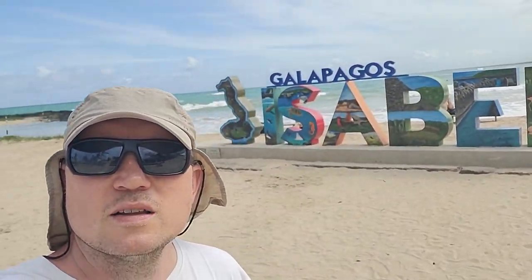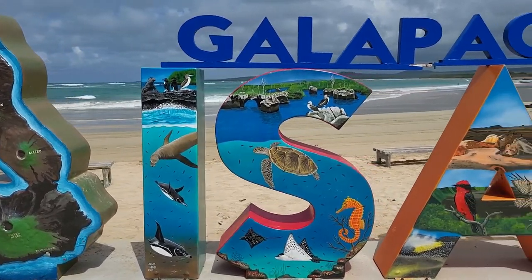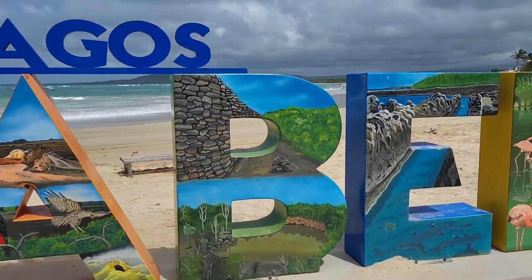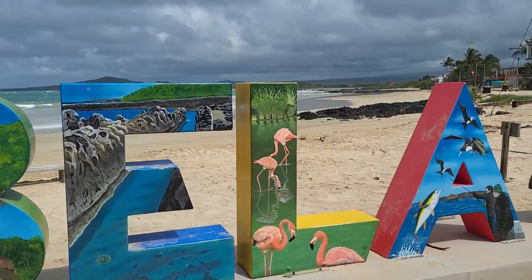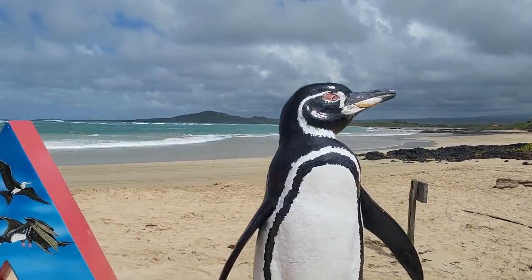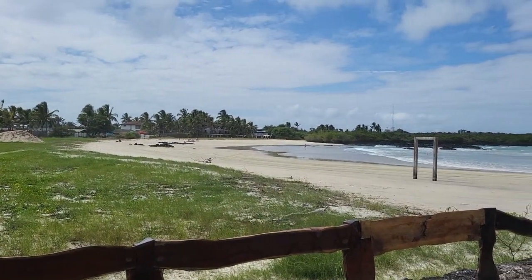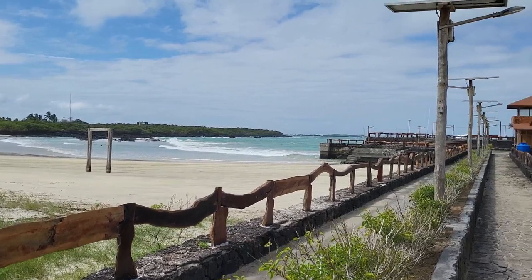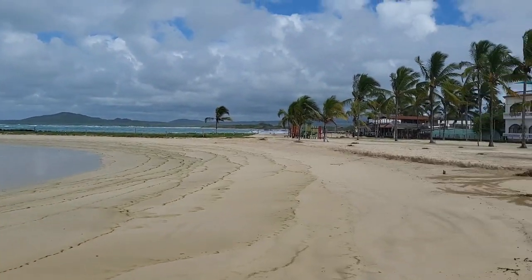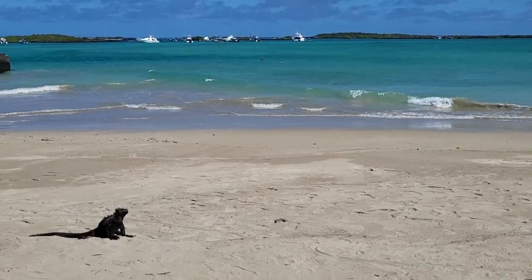I'm here at Isabela Island, ready to explore another island of the Galapagos. The beach and the waves here coming in at Isabela Island. Iguana sitting on the beach.